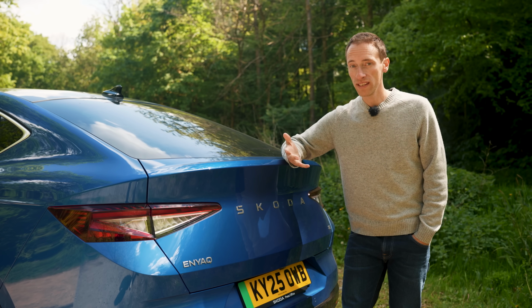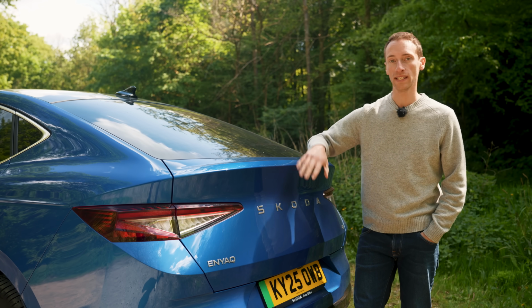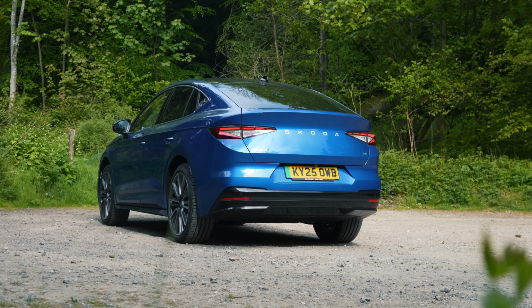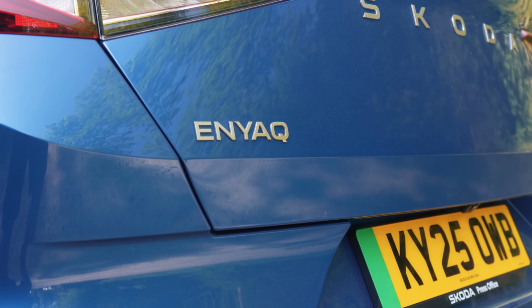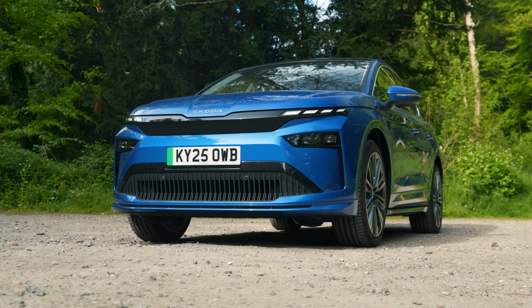Now, inevitably, these updates have also brought a slight price increase to the Enyaq for this facelifted model. So it means that prices start at just under £40,000 for the cheapest version of this car. That's the 60 model in SEL trim. And for the most expensive version you can buy right now, prices go up to just under £50,000.